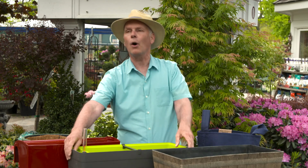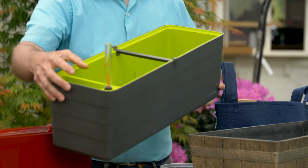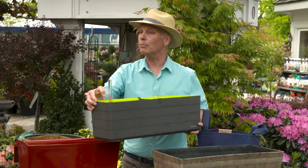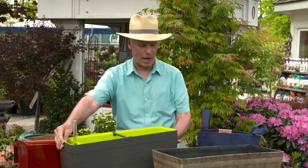Both of these come in what we call self-watering containers, and this is really an important feature. That's where you fill up a reservoir in the bottom, and it's filled up with all kinds of moisture that's going to seep into the soil, and then keep your container nice and moist for days, so you can go away to the beach and not have to worry about them drying out.